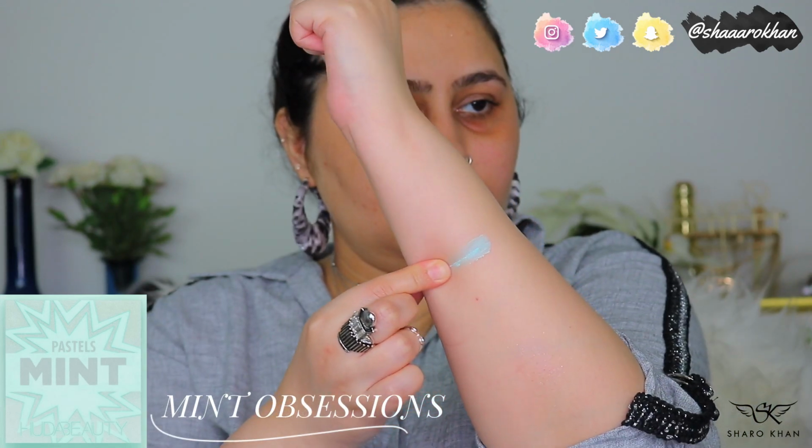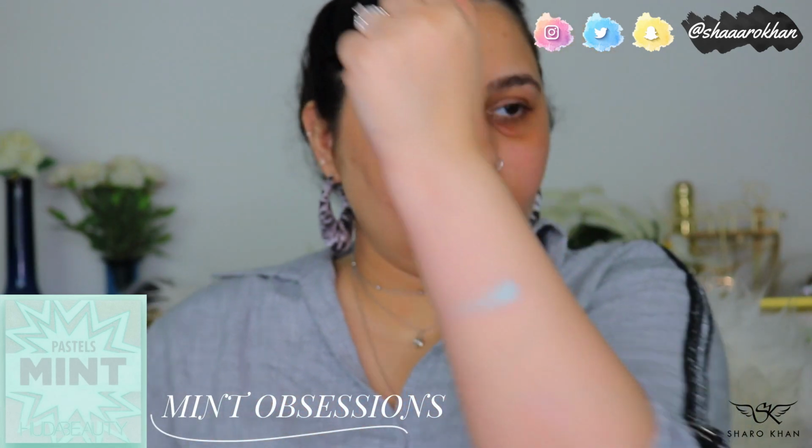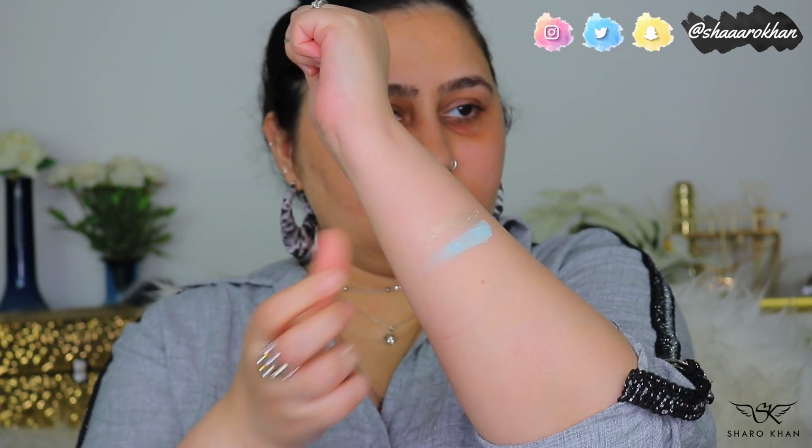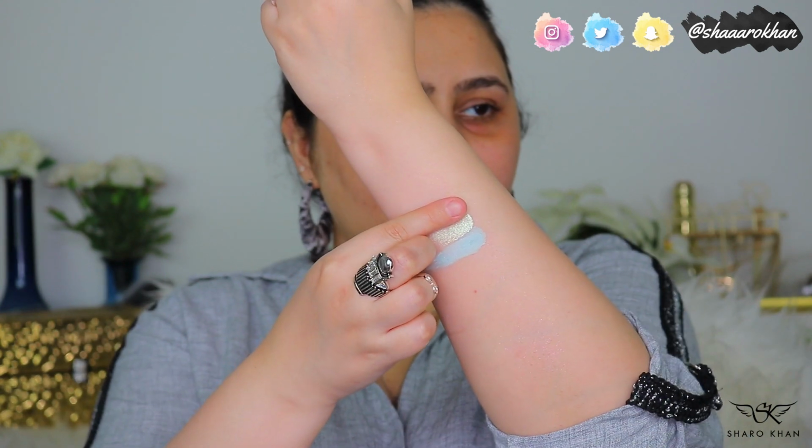Then going on to the mint palette. First we have a matte mint shade. This is also more of a, then we have the, I think this is the jelly one, I'm not sure, but it is very pretty. That is really beautiful. And again we have, this is more not minty, but this is more of a greenish color.